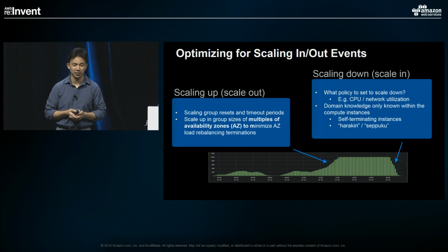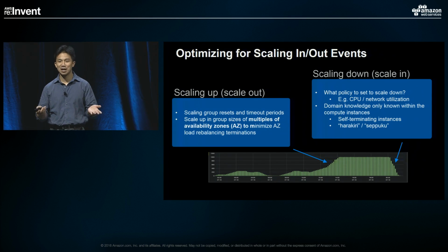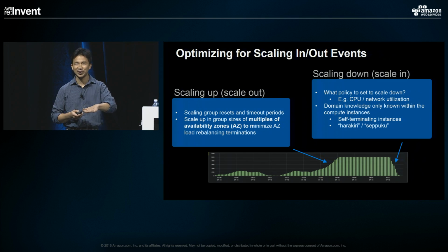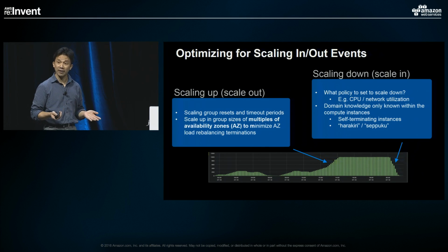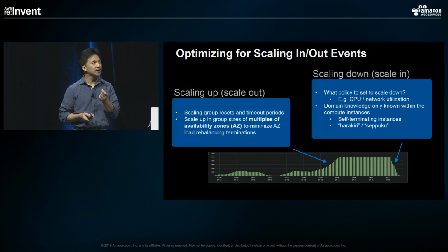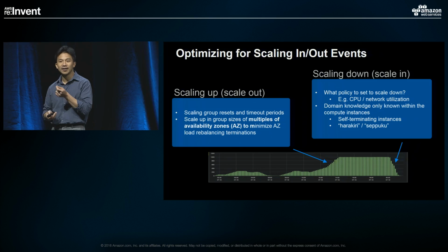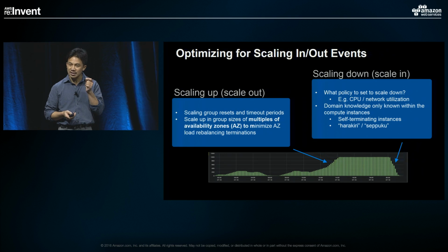And one of the things that we've learned over the years is that when you look at the policy for scaling down, normally, in a textbook example for Amazon, you would scale down based on looking at the network utilization or the CPU utilization. When it gets idle to a certain point, like 10 or 20% or even 5%, you would scale down your auto-scaling group. But what we found over the years is that there are certain things that you only know when you're inside the compute nodes, these instances. There may be times where the instances are actually still busy, but they're just not high in CPU or high in network utilization. So there's certain domain knowledge that only the inside of the instance knows.